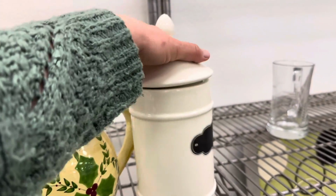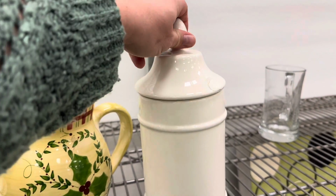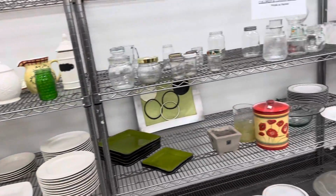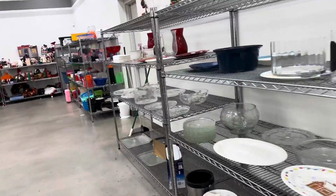So we are straight in the yard area. Oh, shoot, that has a big chip. This would be cute otherwise. I guess I'll have to pass. See if there's anything else. I'm not really seeing a whole lot. We're here late in the day, so I'm not expecting much.